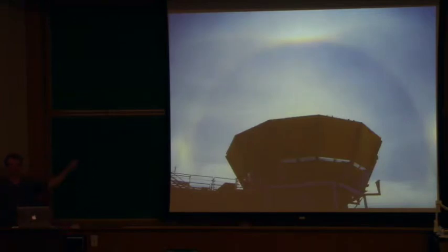In fact, they can go out to much longer distances and be more complex, but they're pretty hard to photograph since they're sort of a log. They get faint as you go away, and your cameras have these linear responses.